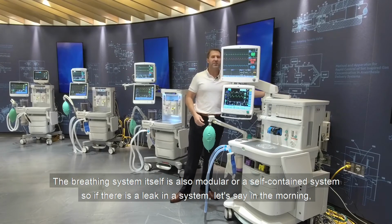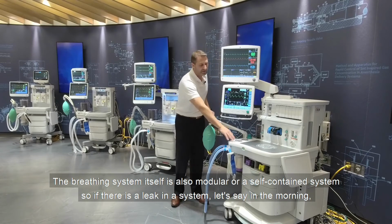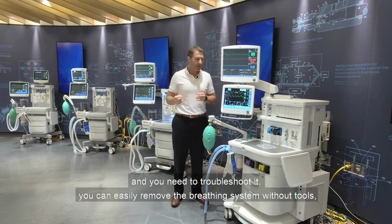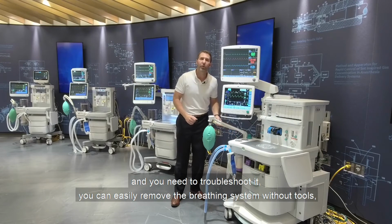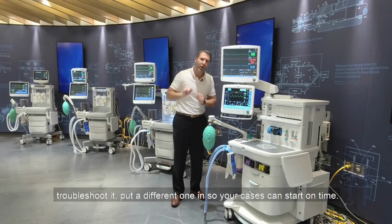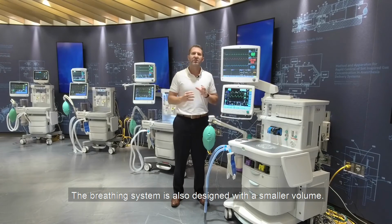The breathing system itself is also modular, or a self-contained system. So if there is a leak in the system, let's say in the morning, and you need to troubleshoot it, you can easily remove the breathing system without tools, troubleshoot it, put a different one in so your cases can start on time. The breathing system is also designed with a smaller volume.